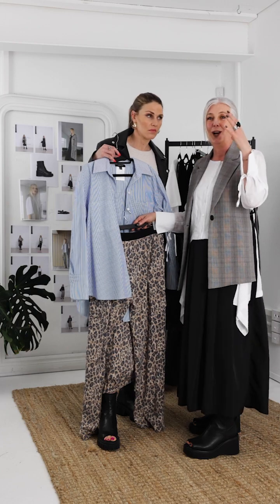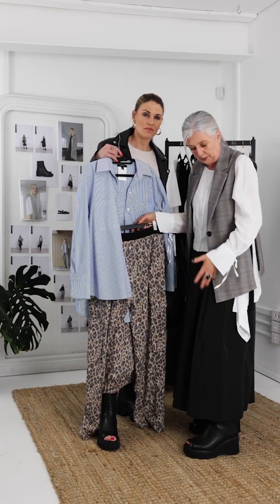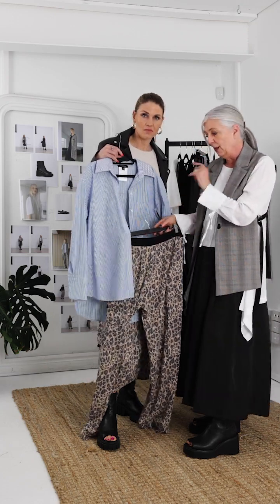I just wanted you guys to know that if you've got a stripe in your wardrobe and you do end up getting one of these beautiful animal pieces, that this is a possibility as well.